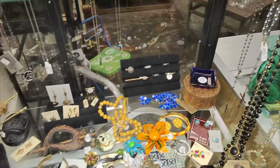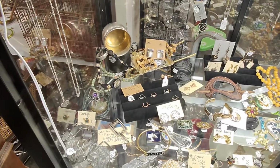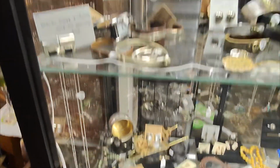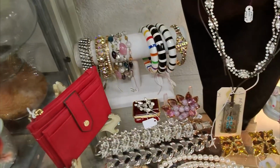More fantastic jewelry. Look at that enamel flower in there. So good. Some sterling silver. They had earrings, bracelets. Lots of jewelry at both of these antique malls, which kind of surprised me. I wasn't really expecting that.